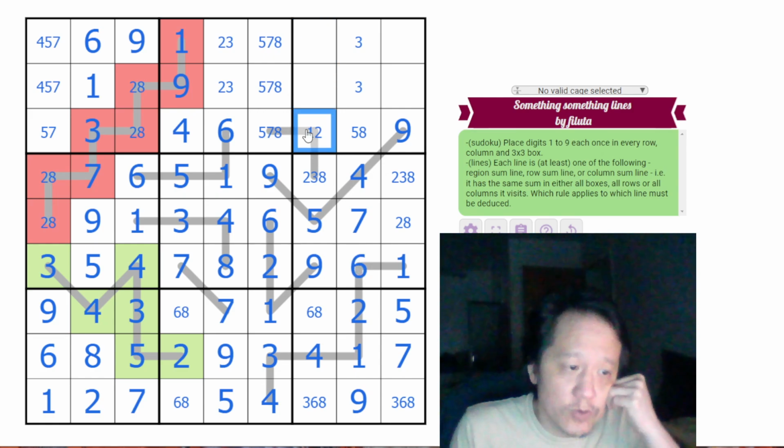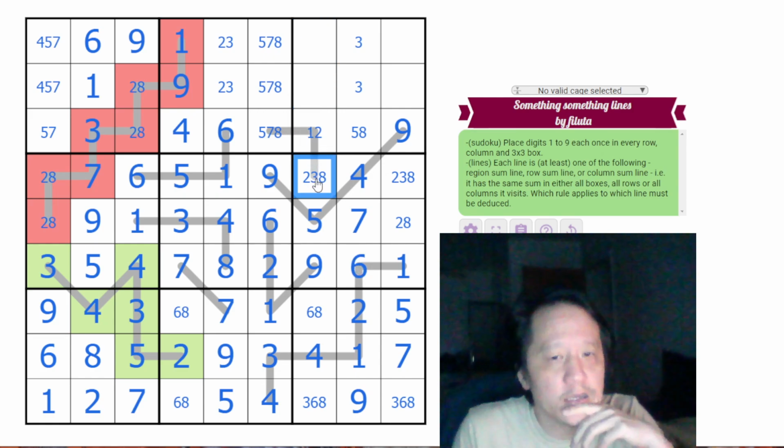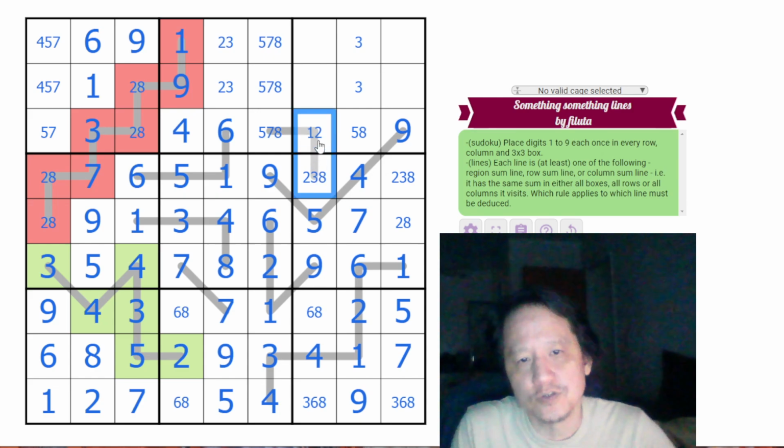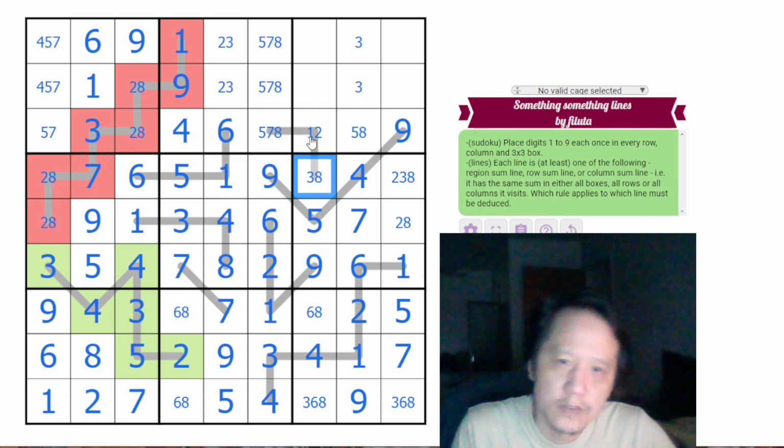Okay, so this is 1 or 2. I guess this can't be 2. If this was 2, this would be 1. This would have to be 3, but that doesn't add up either way. So either this is 1, this could be 2, 3. Wait, this can't be 1 and 8. This could be 2, 3, and that's 5.